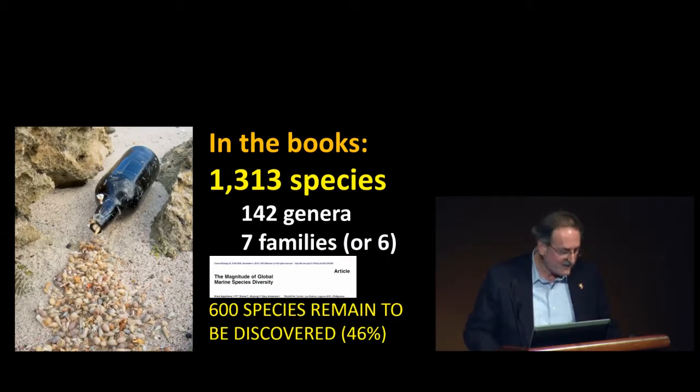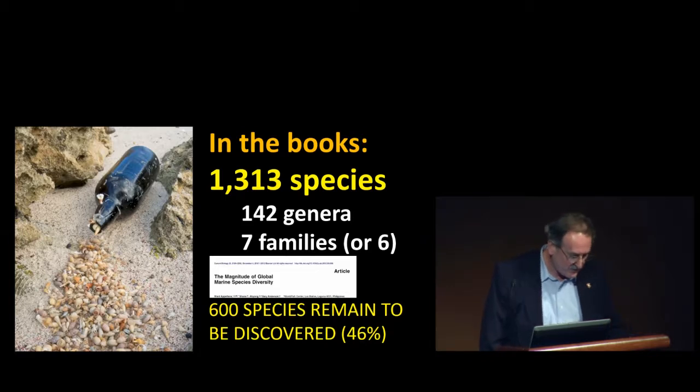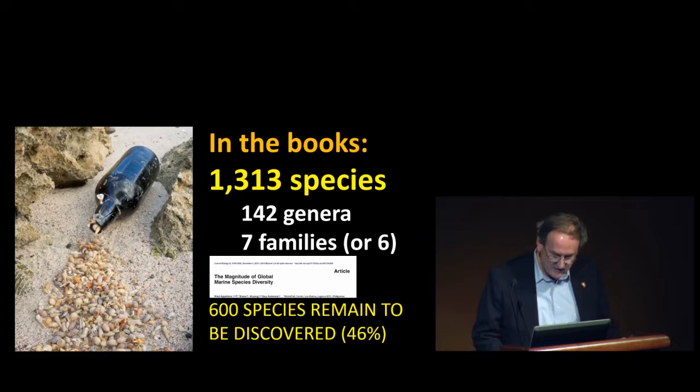Now, taxonomists like me are generally obsessed with finding out how many species really exist on this planet. This is a big question for us, and for many reasons. In the case of hermit crabs, we know so far there's about 1,300 species or so, although we guesstimate that about 600 still need to be discovered. But where to look for these?